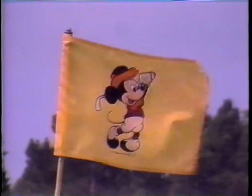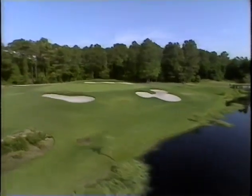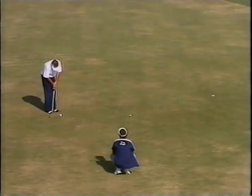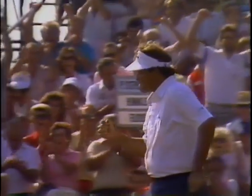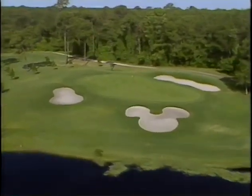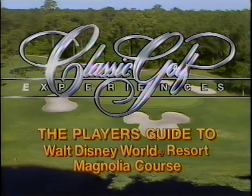Just a monorail ride away is the Magnolia course. It is the site of the final round of the Walt Disney World Oldsmobile Golf Classic. And there, on the 18th green, champions are made with storybook finishes of their own. The Magnolia course, a creation of enduring esteem. A classic golf experience.